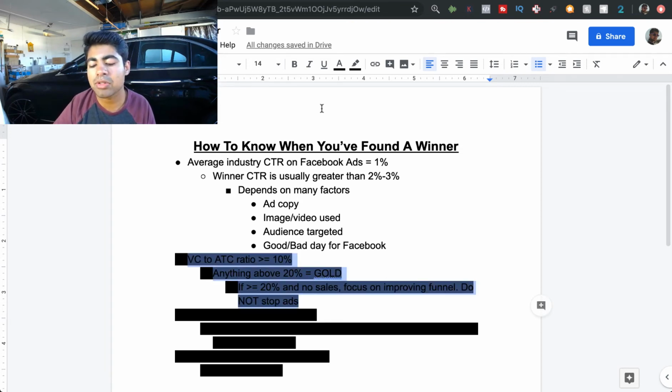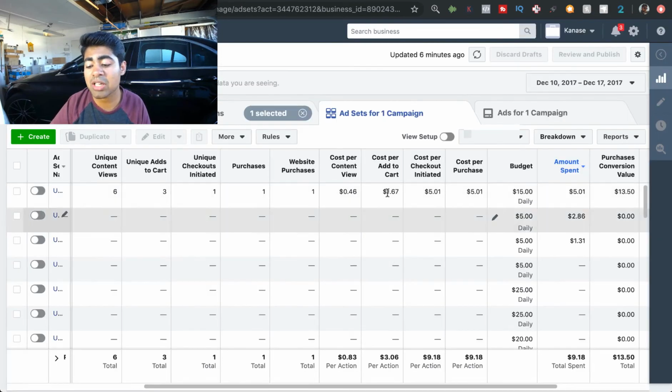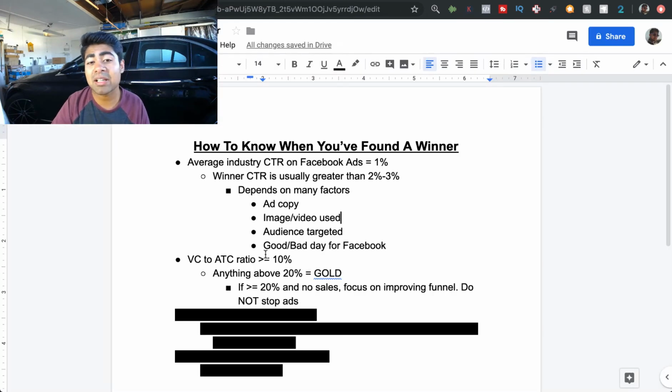But now moving on to the other specific metrics I was mentioning, there is something else that I look at besides just the cost per view content or cost per add to cart. I like to look at the ratio between how many people are actually viewing the content and how many people are adding that product to cart. The base minimum that you want to have with the view content to add to cart ratio is above 10%. Meaning out of 100 people that click on the specific link to go to your product page and view the product, at least 10 of those 100 should add to cart. If 10 people or more are adding that product to cart, that means you could be onto something.